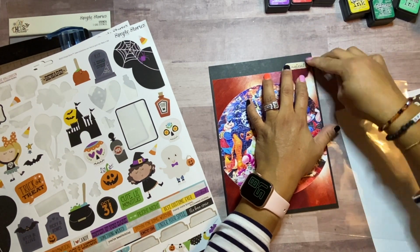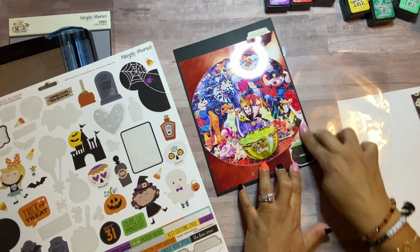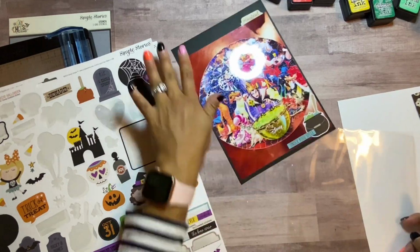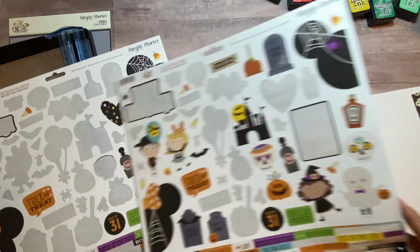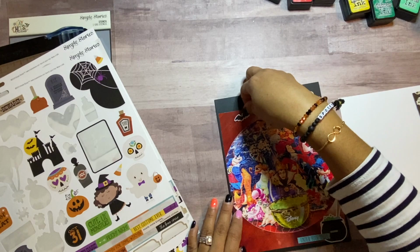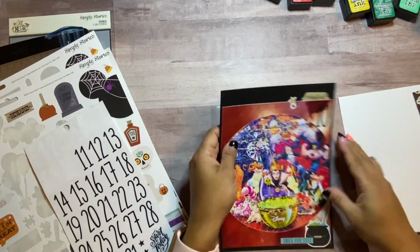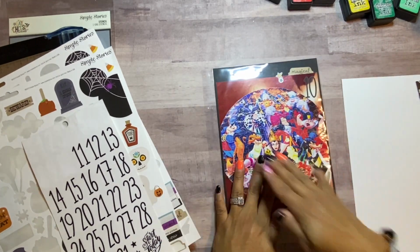I used this tab that says magical, and I wanted to use this little cauldron, and I think this says come in for a spell. I'm not sure, I can't really read it, it's too small. I wanted to add a bat, but I felt like the bat wouldn't fit, and then I just opted for some stars, and I just left it at that. Then I almost forgot my number sticker for day 10. So here I am just adding my sticker, and so I call this part of my layout done.